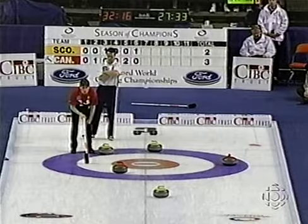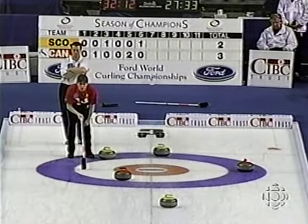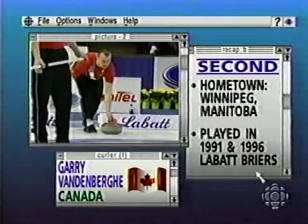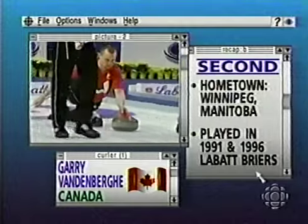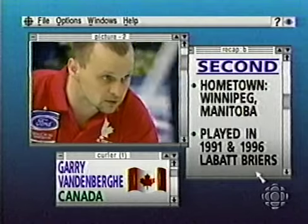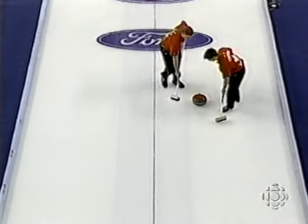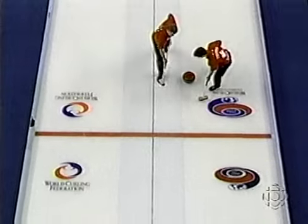Three-two is the score, with Canada leading Scotland. In case you've just joined us, we're playing the 7th end. The 1991 Labatt Brier was played here at Copps Coliseum, won by Kevin Martin, the loser to Jeff Stoughton in this year's Brier final in Kamloops.